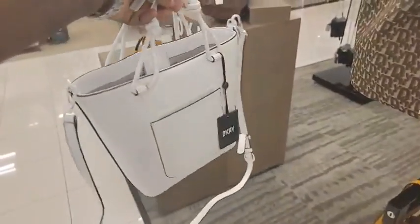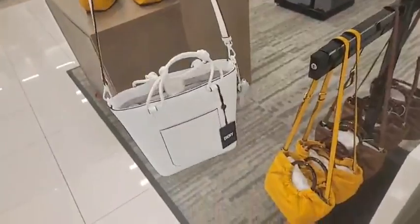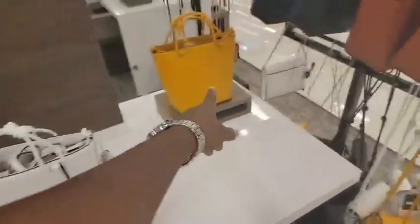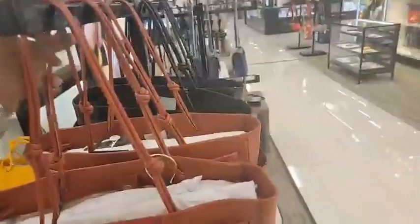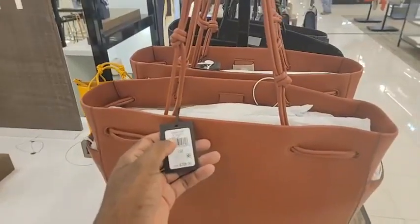What do I show you? All right, here, DKNY. And this one costs how much? $188, and they come in black, white, yellow. Okay, this guy is $228. Okay, so who are you again? DKNY. What do we have here? DKNY again.